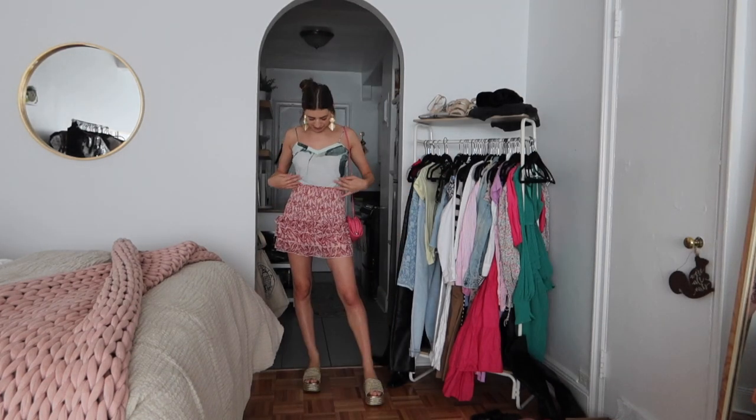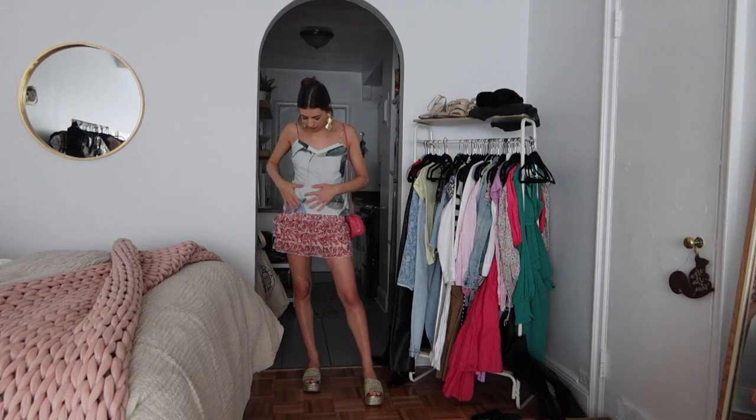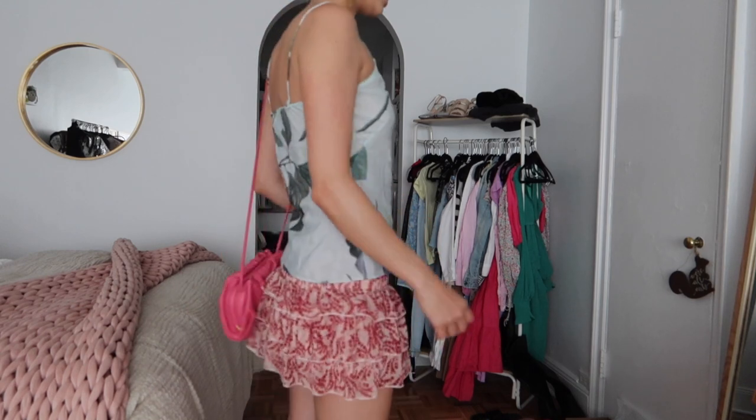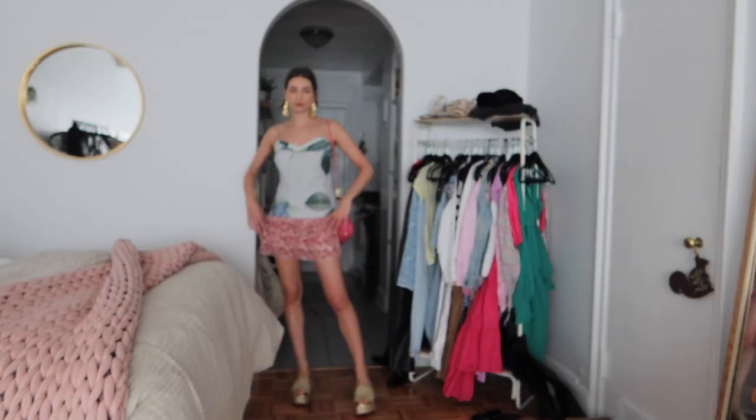I do wish that the placement of the print was a little better, because the best part of the print is not showing. They didn't do a placement when they put this through production. It's kind of cute like this. I feel like people are wearing stuff like this more than tucked in lately. What do we think? Tucked in? Not tucked in? I feel like I for sure will wear this this summer.